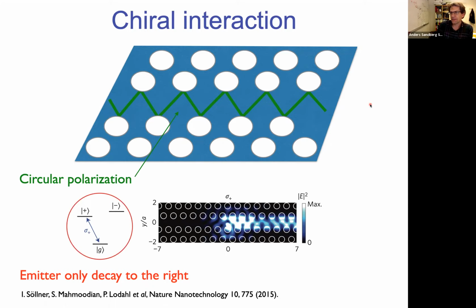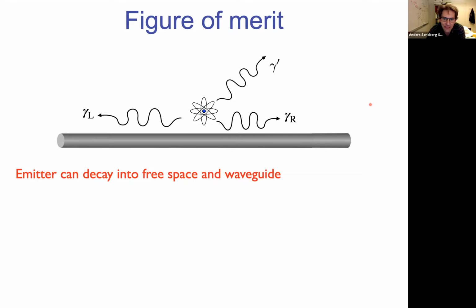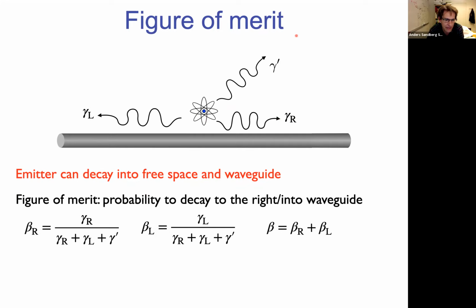All right. So what is the figure of merit in describing how well this works? Well, this emitter that we'll be looking at can decay to the right, it can decay to the left, or it can decay to the side. And of course, if we want to see nice effects, what we are interested in is having the coupling to the waveguide be the dominant one, because if it decays to the side, probably not very interesting things are happening.